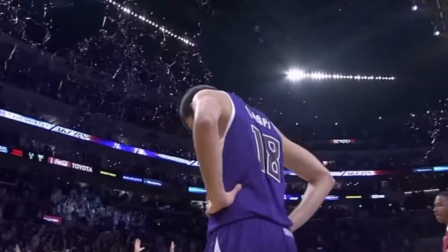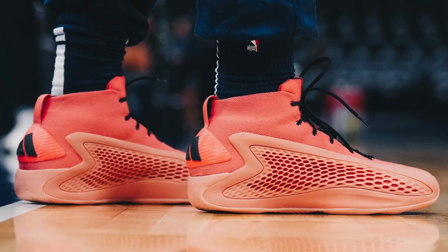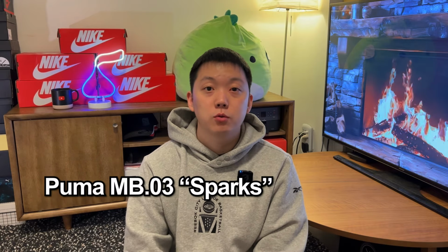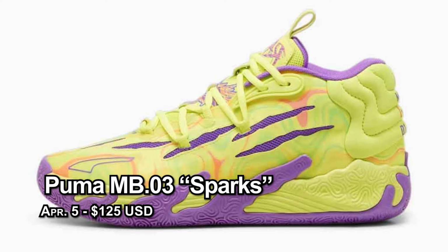Anyways, as a fan, as a kid, that was the fun in it for me, wanting to get a pair of shoes. This AE1 will forever be remembered in that poster dunk on John Collins. His own reaction afterwards, I think these guys will sell out once again. So write down the date if you're still on the hunt for a pair of the AE1. April 4th, that is. Moving forward to the 5th, Puma MB3 Sparks. Purple and yellow, like the LA Sparks purple and yellow. If you're a fan of them or a fan of WNBA.